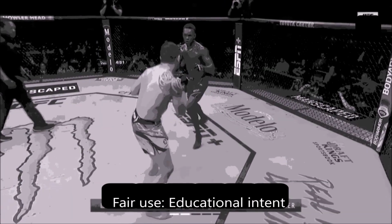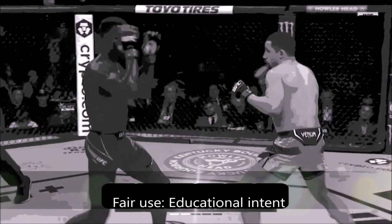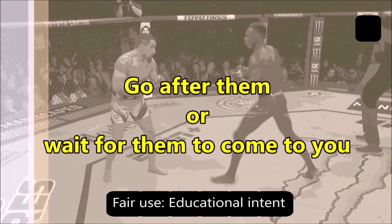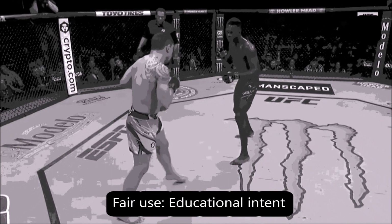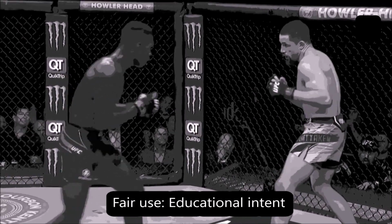In order to understand the difficulty of this matchup, you first have to ask yourself, how do I get into the range of the longer opponent? The short answer is that you either go after them or you wait for them to come to you. It's very obvious that Rob didn't want to take the initiative to go after him as much, but he still managed to make it a competitive fight by capitalizing on the times when Izzy would commit forward into range.